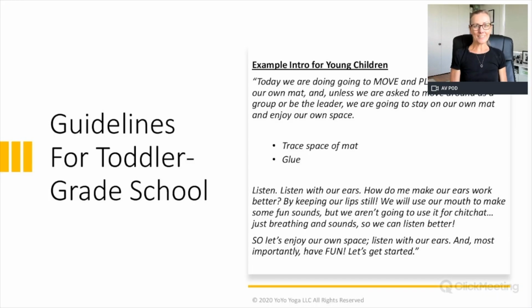So, guidelines for toddler and grade school kiddos. Today we're going to move and play. We're going to move our bodies. We're going to each have our own mat. We're having our own space. And unless we're asked to move around as a group or to be the leader, we're going to stay on our mat. That's going to keep us safe, and we're going to enjoy our own space.